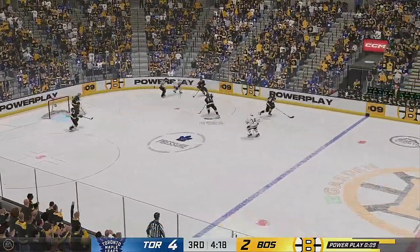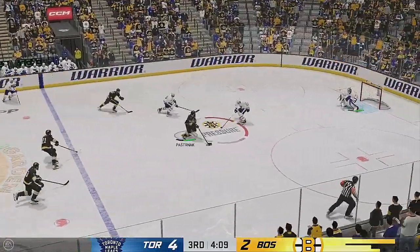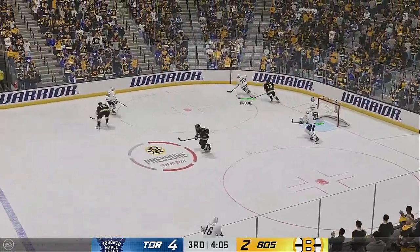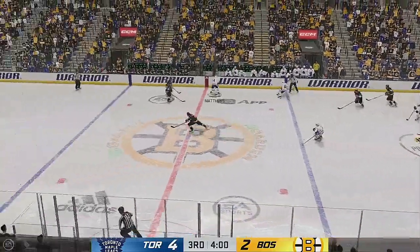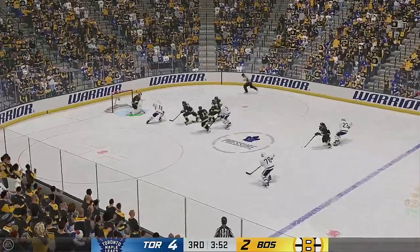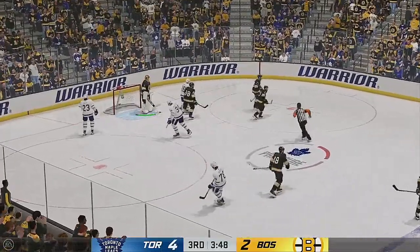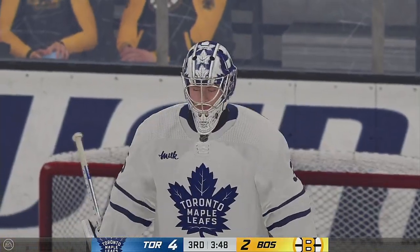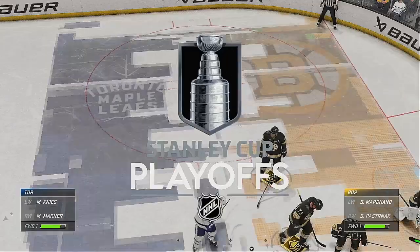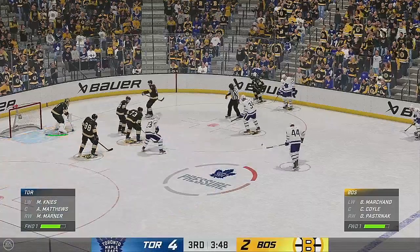Fantastic read to break up the play. Takes the feed. Into the middle of the neutral zone. Oh, he got a piece of it to keep it out. Down the right wing and into the offensive zone. Shot! Oh, what a save by Swayman! This is a fantastic save, James. He's all over it. What I mean by that is he knows exactly where it is and where it's moving, a reason why he can get square to it and make the save.